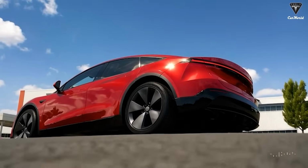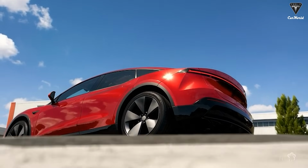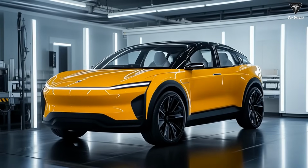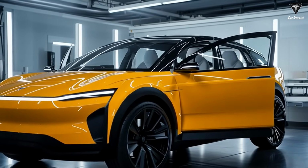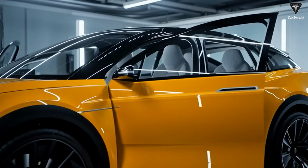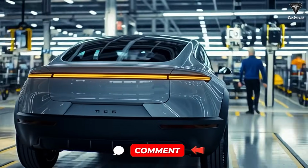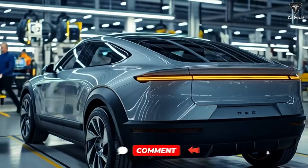A successful launch could cement the Model 2 as Tesla's savior, revitalizing sales and reinforcing its leadership in the EV revolution. When it finally arrives, the Model 2 promises to be more than just a car. It could redefine affordability in the electric age.